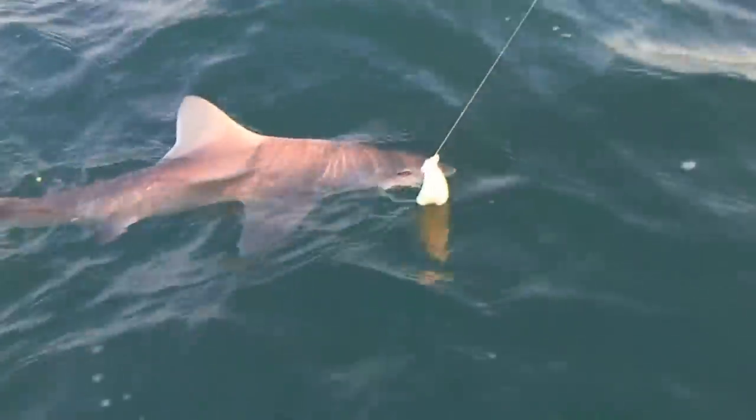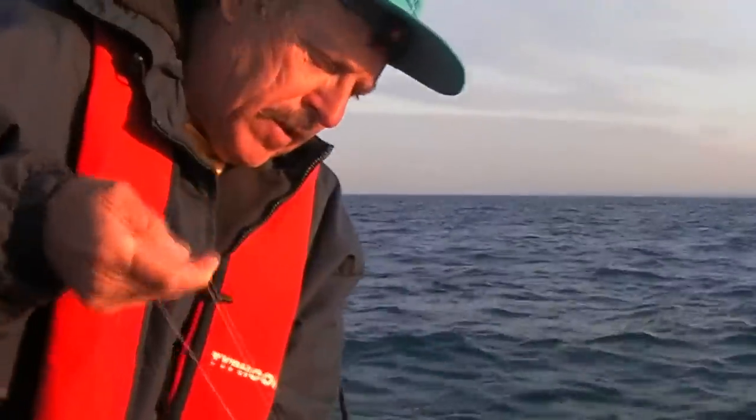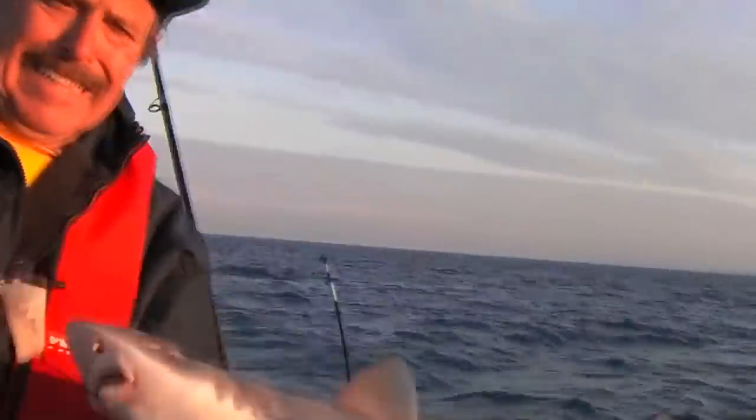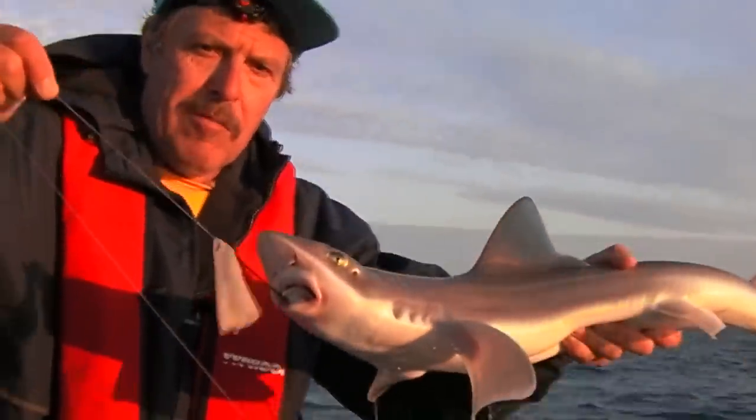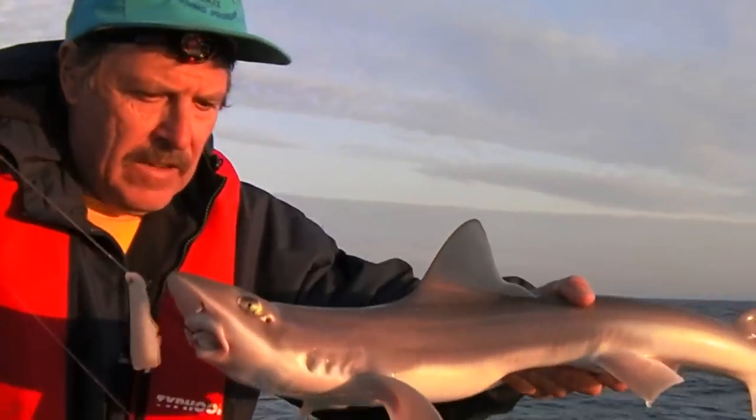That's it, just bring him up to his splashes. A nice smooth hound on the squid. We're really getting some bites out here now, so it's going pretty well.